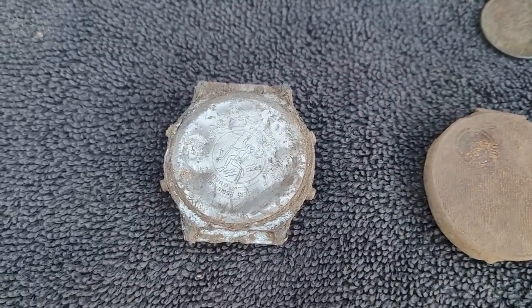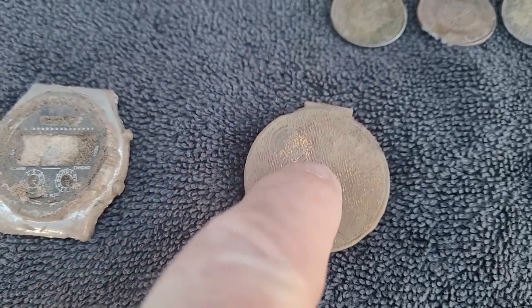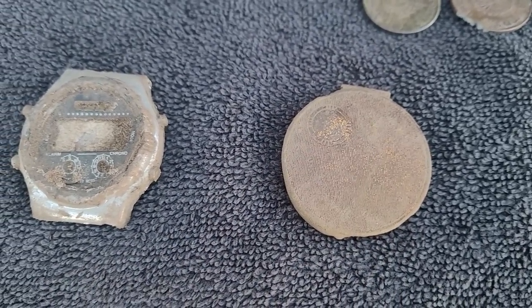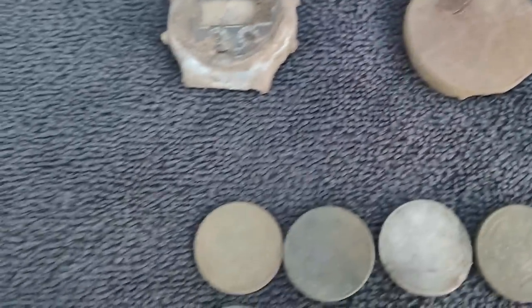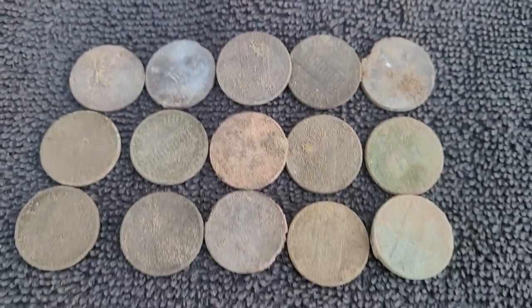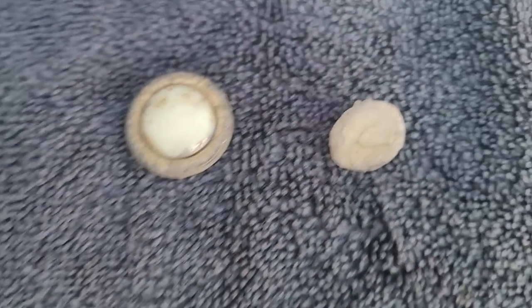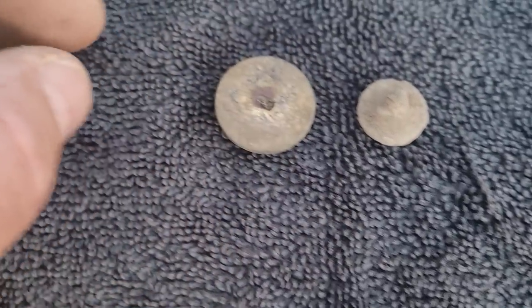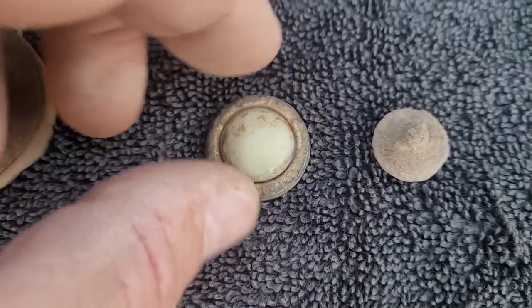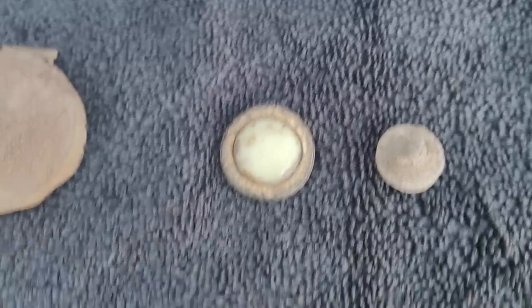Found an old watch. It's not too old. Old digital watch. Makeup compact. I don't know what type it is, but anyway, it's probably 40s or 50s. I found 5 quarters, 1 dime, and 5, 10, 15 pennies. Found an old button and some other type of brad or button right there. There's nothing on the back mark of that. But that was found right in the front yard of the 1865 home.